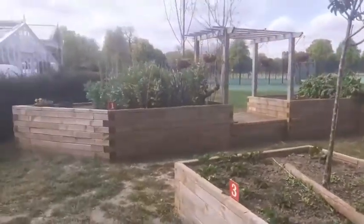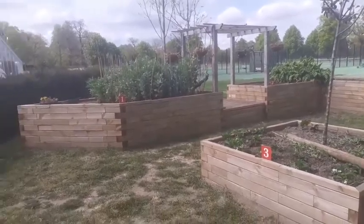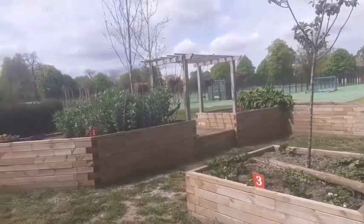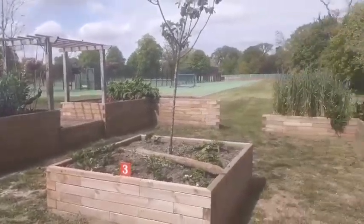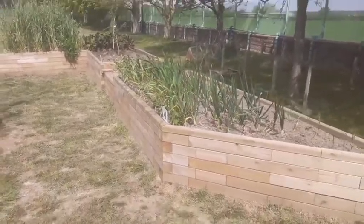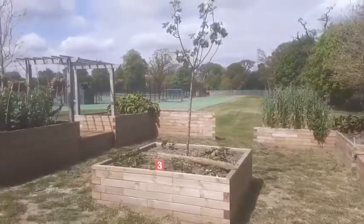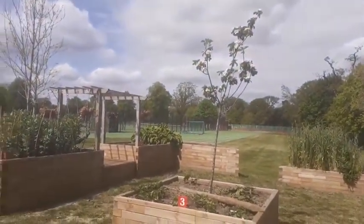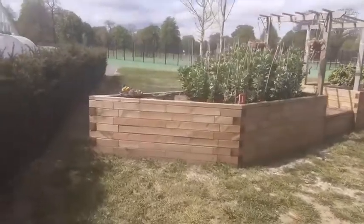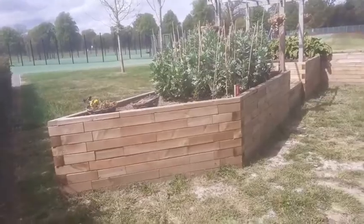If you look at these woodblock raised beds, this time last year we were still building them. The side we're looking at now was almost complete, and this side was still just an imagination in my head. So it goes to show things do move on. And it's like the current situation now, it will pass, but these things take time, so I'm going to pause it from here and I shall join you again in the walled garden.